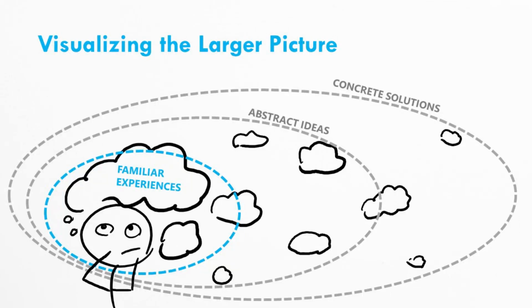Most users can tell us quite a bit about their familiar experiences, but as we start asking them to push into something more abstract like solutions and suggestions, those gaps increase. So the faster you ask for those answers, the larger those gaps are going to be and the bigger holes that are going to be in your solutions.